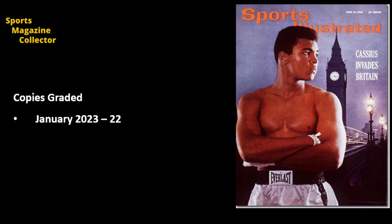Secondly, we have Muhammad Ali. This is his first Sports Illustrated cover, still known as Cassius Clay. And in January, there had been 22 graded newsstand copies of this issue. As of today, 24. So it's only increased by 2. That really shows you the rarity of this one is majorly significant.